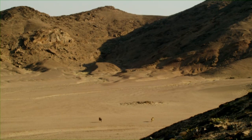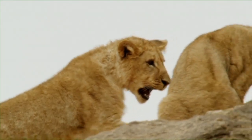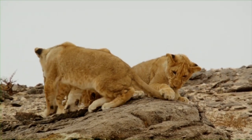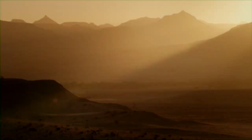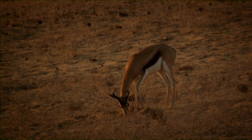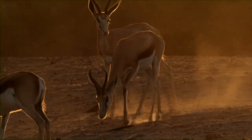The males continue their long march around their territory, checking for intruders. The pride survives to hunt another day. The relentless search for water and food continues. Life clings on, scrabbling for dry grass, bitter seeds, and fruit. In the Sand River itself, it never rains.